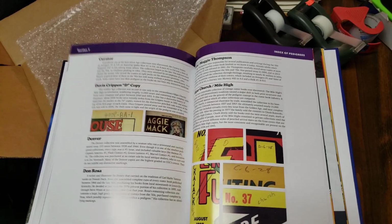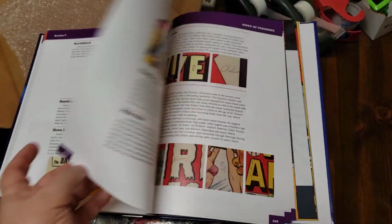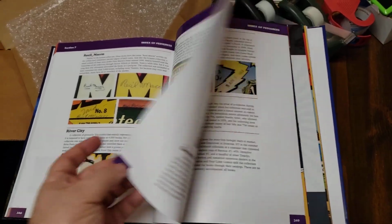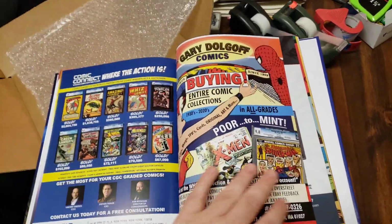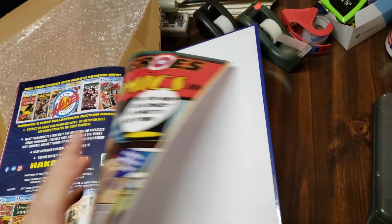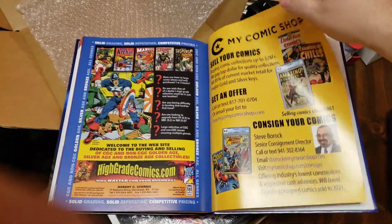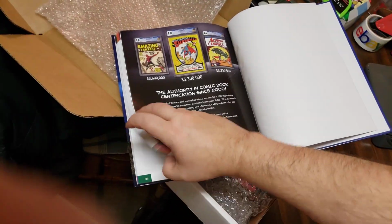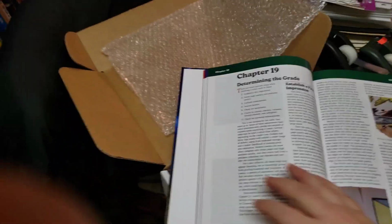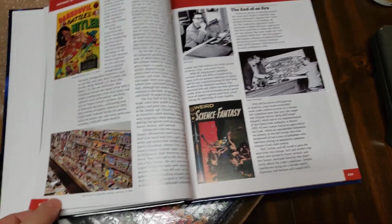Where is that photograph, dude? I must have passed it. How did I pass this? Let's switch hands here. Well, you've got to look at the book. Somehow, maybe I overlooked it. Sorry to go back a little bit here, but it's got to be in this beginning here. Ah, darn it, it's right there.